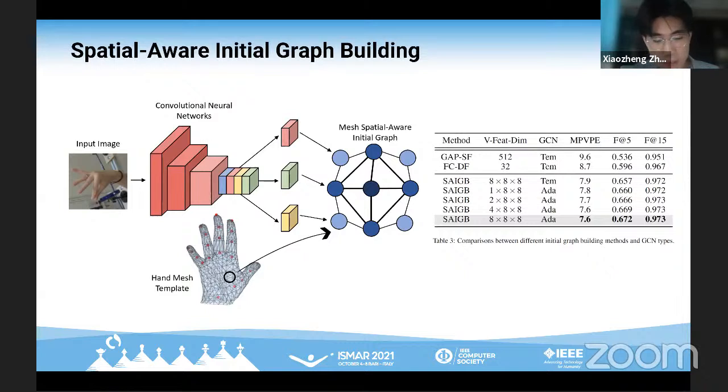The experiments show that our proposed spatial-aware initial graph building is significantly more accurate than previous methods. Moreover, we can see that the initial graph building way significantly influences the performance, which is overlooked by previous methods.